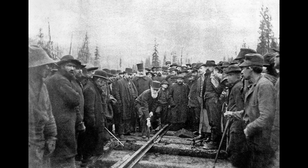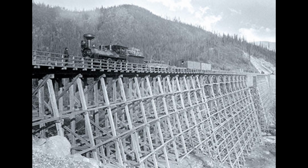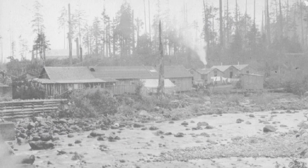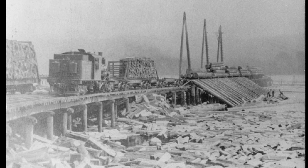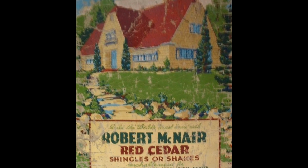In the late 1800s, construction of the Canadian Pacific Railway created a new demand for lumber, which was used to build buildings, bridges, trestles, and ties. Several new mills opened in Port Moody, including the McNair Shingle Mill. Port Moody was an attractive location because of easy access to large trees, which could be easily moved by water to the mill.